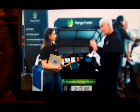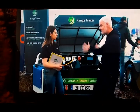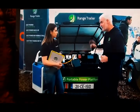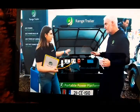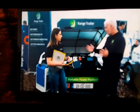And people keep asking me, how long will they last? And I said, we estimate 20 years. It'll still be over 60% capacity. So you're not going to need to replace the battery in this after a couple of years. It's going to last you long term.